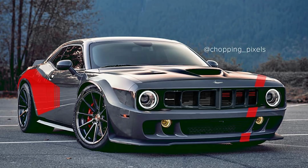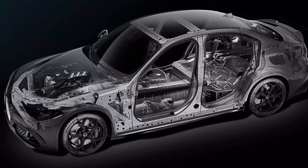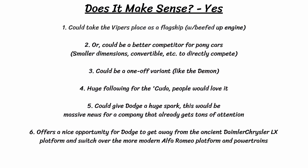Plus, it could give Dodge a huge spark, as that would be massive news for a company that already seems to get a lot of attention. Finally, it offers a very nice opportunity for Dodge to get away from that ancient DaimlerChrysler LX platform and switch over to the more modern Alfa Romeo platform and powertrains.